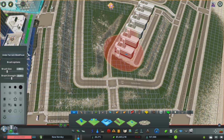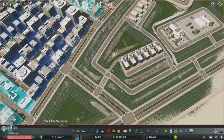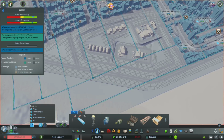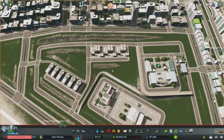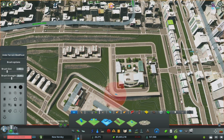Let me see. Can I smooth you at all? I guess a little bit. Well, we got a path, right? We got one. That's something. It's also all got water, which is great. So let's just start doing fences and trees and all that kind of stuff.